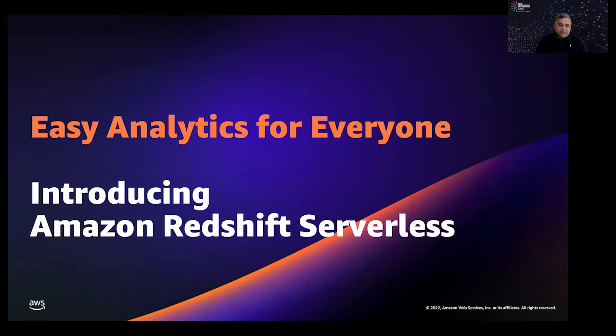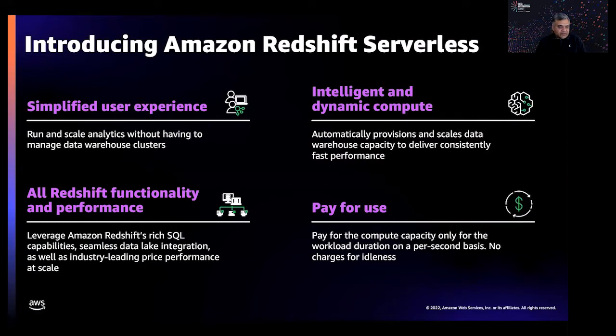I'm going to talk a little bit more about Amazon Redshift Serverless, which is available in preview today. Specifically, I want to focus on what capabilities Redshift Serverless provides in terms of having you quickly launch your data warehouses, run them, manage them, and scale the workloads. Redshift Serverless provides four main capabilities. It gives you a simplified user experience. It really takes away the muck around launching data warehouses. You don't have to worry about picking the right instance types or number of nodes. It really simplifies the experience around launching data warehouses by making it easy for you to launch them.